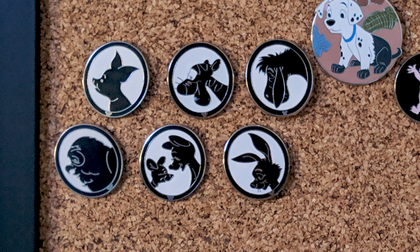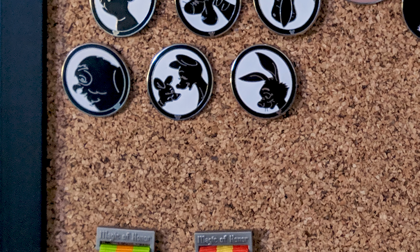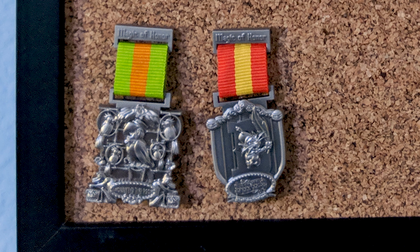And then when I was at Disney Springs back in February, I think, I saw this Magic of Honor pin in the pin trading area there, and I bought it because the Tiki Room is also one of the best attractions at Disney. I've since bought the second one, and I'll probably end up buying the whole set just to have it.